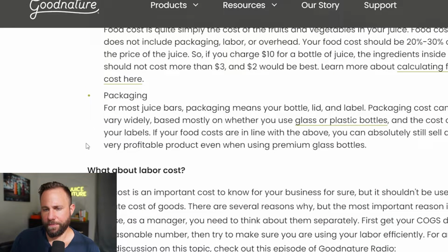All right, so packaging. If it's a plastic bottle, you might spend 50 or 75 cents on a bottle. If it's a glass bottle, it might be $1, $1.50, $2, depending on the kind of quality and how many you're buying at the same time. And the label depends on how many you're buying. If you're getting them printed in bulk, it can be less than 10 cents each. You might have one label, you might have two. So it really all depends.